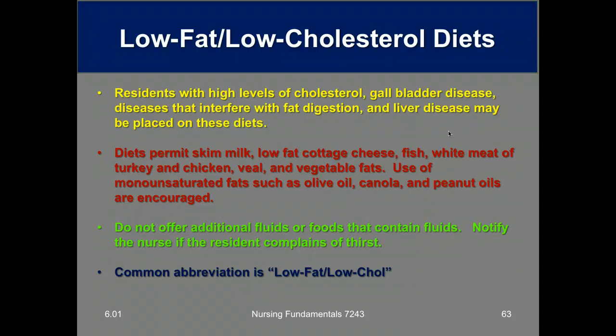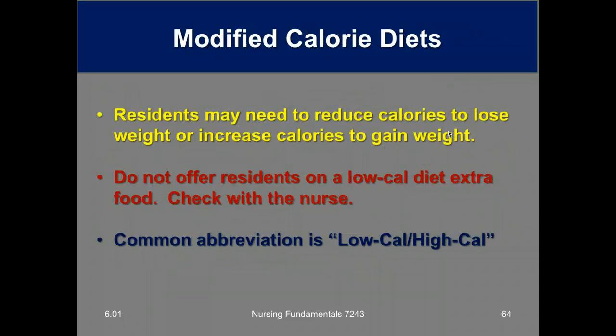So low-fat, low-cholesterol diets. Residents with high levels of cholesterol, gallbladder disease, or diseases that interfere with digestion of fat and liver disease may be placed on this type of diet. The diet permits skim milk, low-fat cottage cheese, fish, white meat of turkey or chicken, veal, and vegetable fats. Typically, the use of monounsaturated fats such as olive oil, canola oil, and peanut oil is encouraged. Do not offer this resident additional fluids or foods that contain fluid. Notify the nurse if they say they're thirsty or hungry. The common abbreviation is low-fat and low-cal.